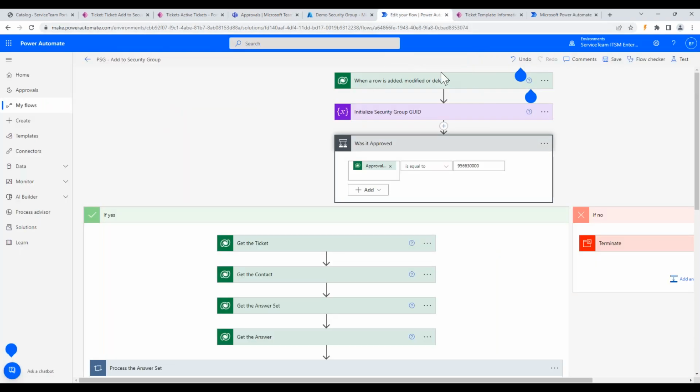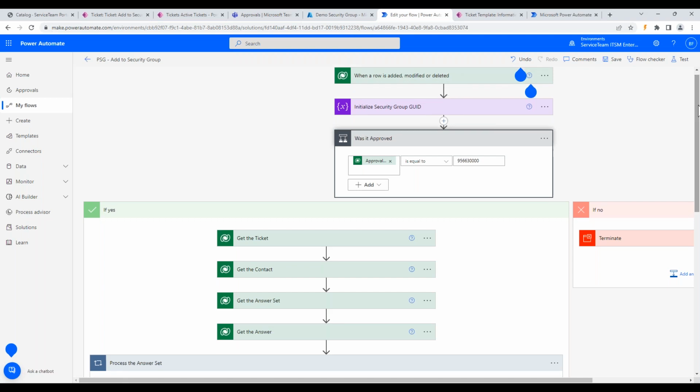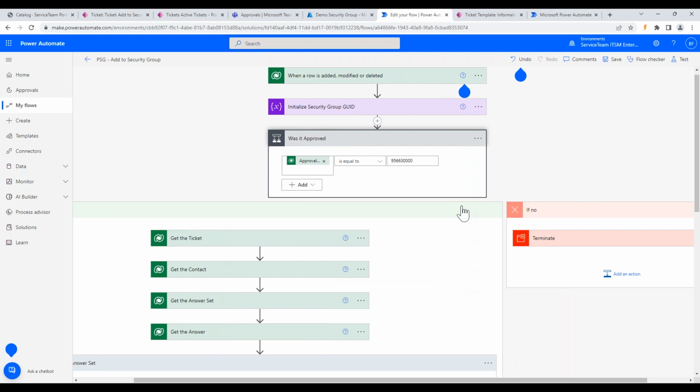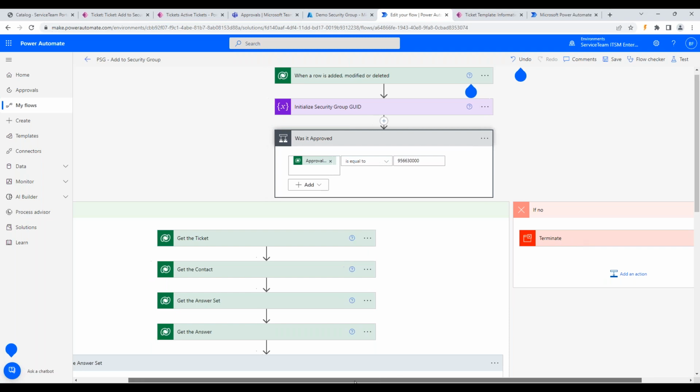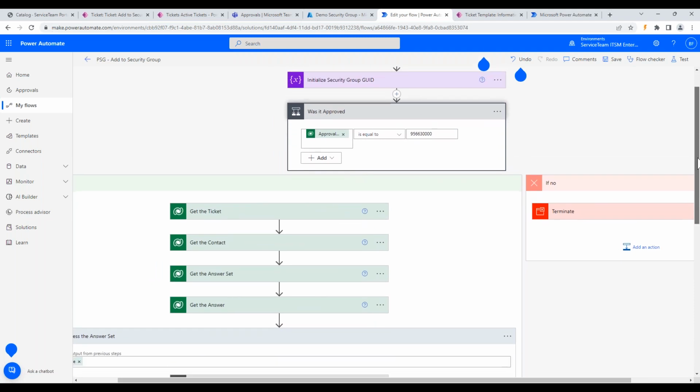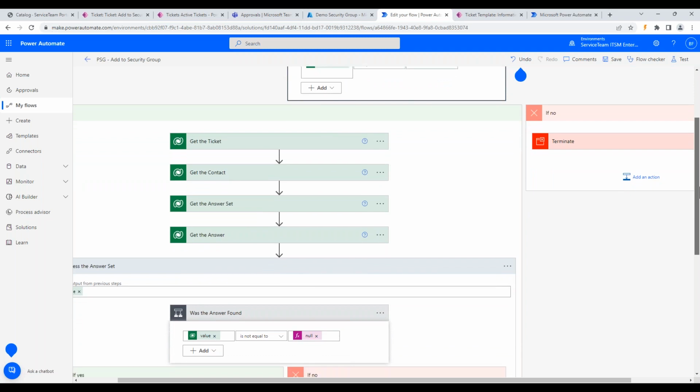Very simple Power Automate flow, pretty straightforward, where we're going to identify whether this was approved or not, right? And if I were to just scroll over just a little bit, if it's not approved, then we terminate. Now you might choose to do something a little more sophisticated, send an email, or take another action, or maybe you allow them to resubmit. So depending on what you want to do, it'll follow a different path. All low code, no code, right? So was this approved? Okay, now get me the related ticket.